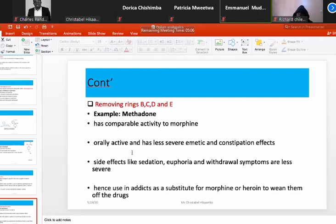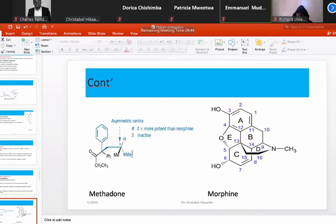Side effects like emesis and constipation, and even the side effects of euphoria, sedation, and withdrawal symptoms, are less compared to those of morphine. Because of that, it's actually also used in addicts as you are trying to wean them off morphine and heroin. This is just the structure of methadone and also morphine, to compare the two structures.